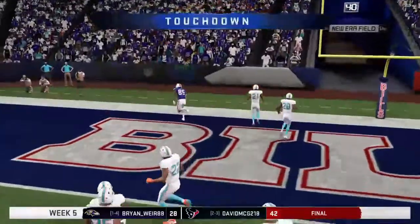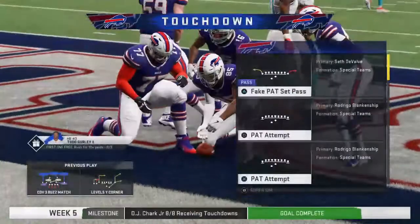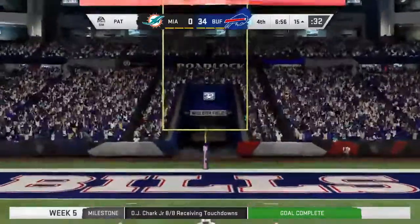And this is caught for a Bills touchdown. DJ Chark with his 2nd touchdown of the game, number 8 on the season, as his guys continue to put this one out of reach.